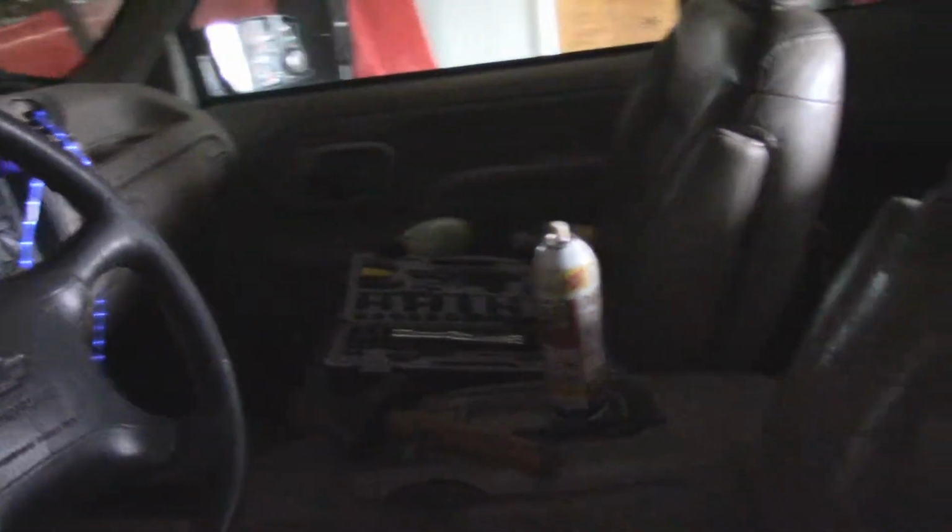Yeah, you can definitely hear that bug guard up there rattling. But it sounds mean though. I'm actually really looking forward to driving this thing.